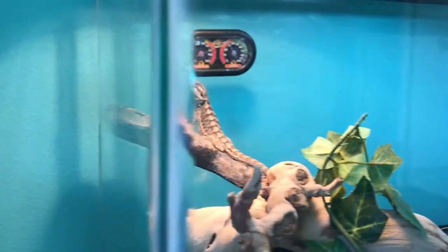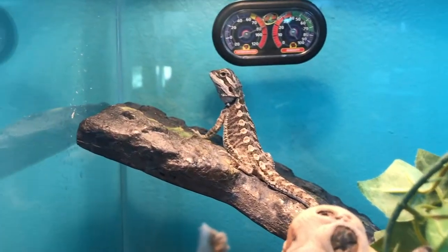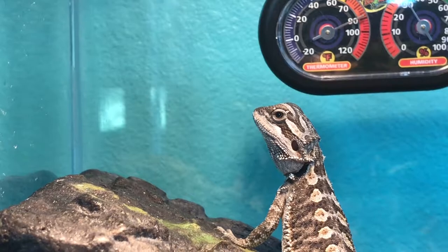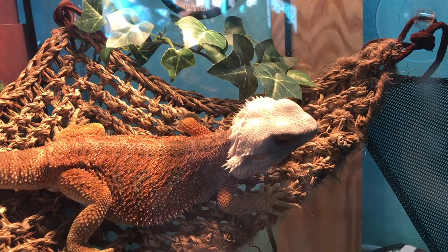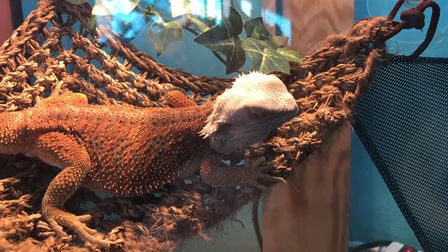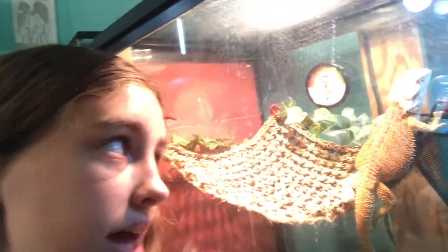The tank next to Atlas, I have Pandora's enclosure. She's my female bearded dragon. She was probably around 3 or 4 months old, and we got her at the reptile convention. I don't know what breed of bearded dragon she is. The breeder that I got her from at the convention never told me, so I'll probably find that out later down the road. When she gets old enough, I'll breed her with Atlas, and then I'll get little baby bearded dragons. So we just gotta see how Atlas does with that. Right, baby?